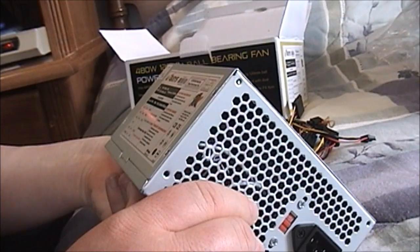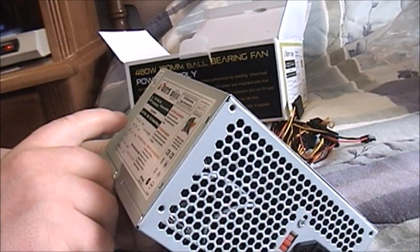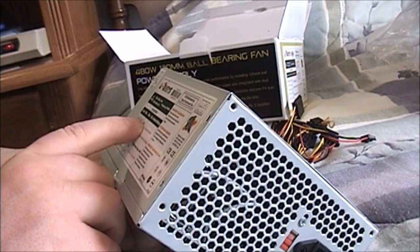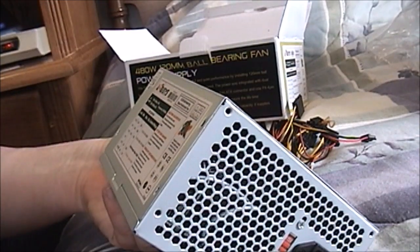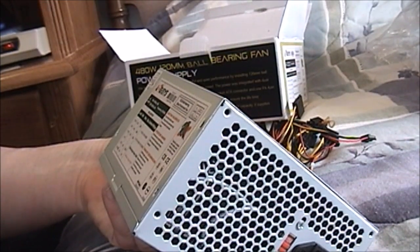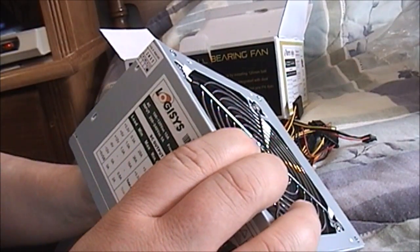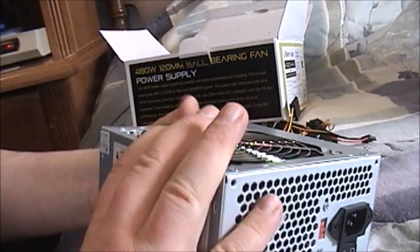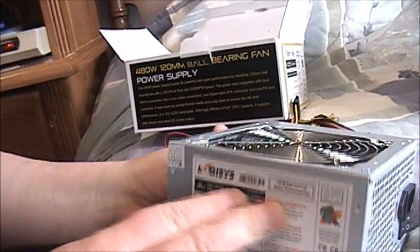Basically, it tells you the different voltages. 3.3 volts are at 28 amps, 5 volts at 36 amps. And once again, you guys can read the rest of this for yourselves. The date of manufacture on this is 12 of 2015, so it's quite a few months old now. I'm going to go ahead and stick this in the computer and we'll see how it works.